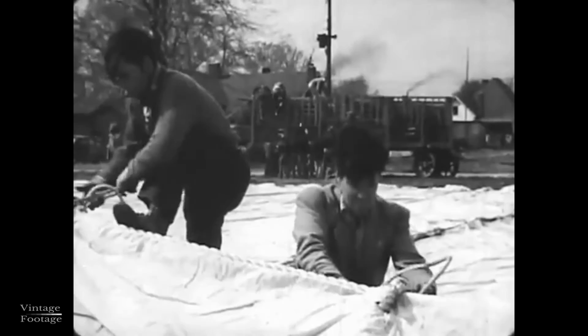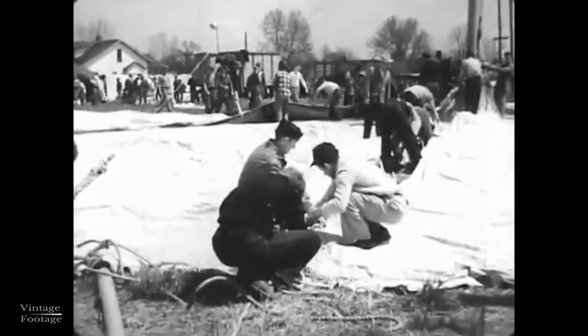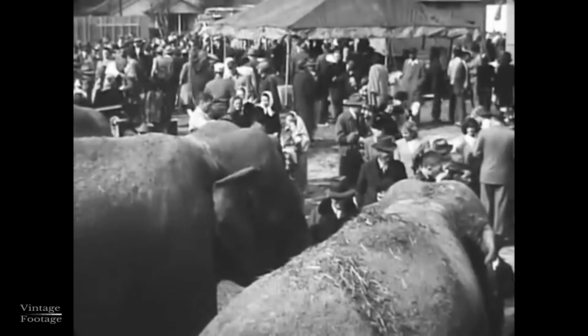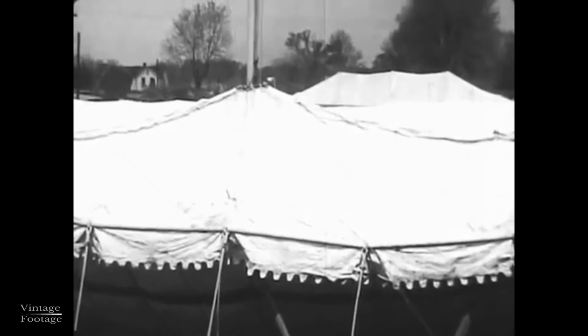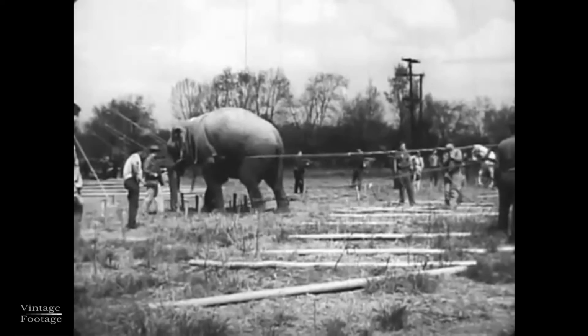Piece by piece, the big tent is put together. Meanwhile, our strong elephants are waiting to be called to their next job. Up go side poles around the edges. And here's where the town boys can really help. Up goes the tent roof to the top. And here's where Blanche can really help. She saves us a lot of time each morning. The rest of the elephant herd is working too.